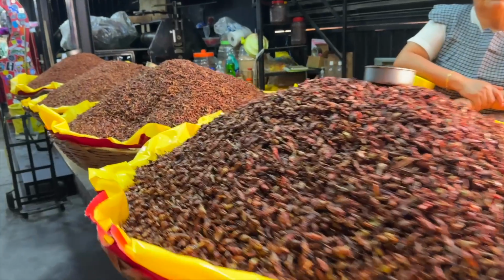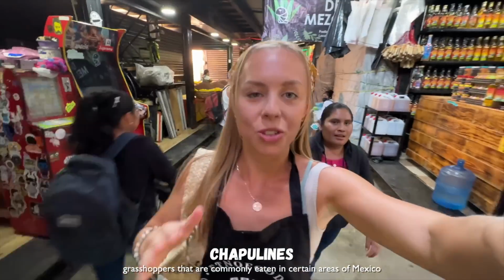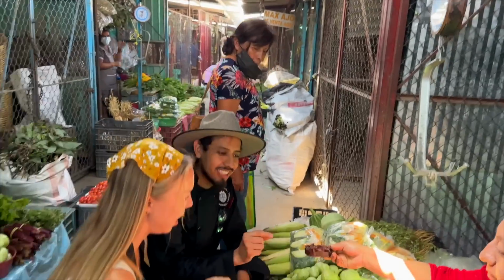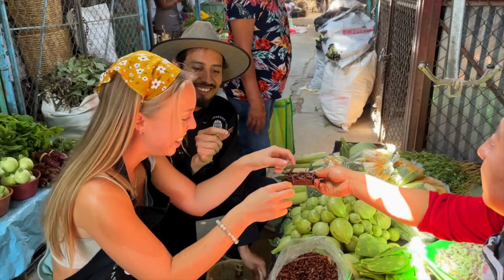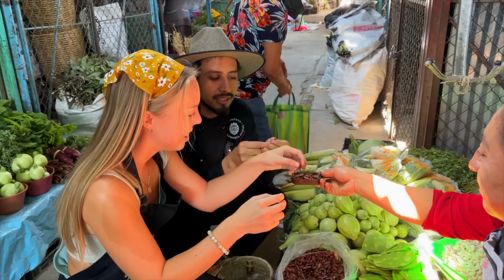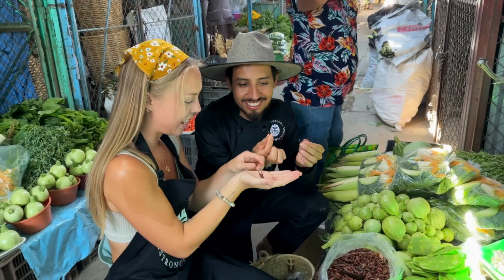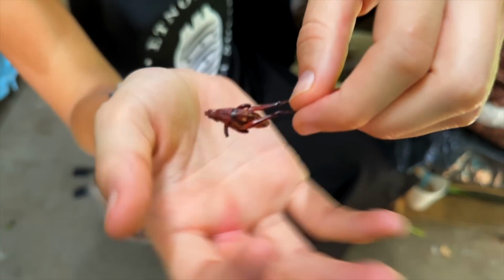All of these are the mounds of chapulines, which are the grasshoppers. Super traditional thing to eat here in Oaxaca. But I invite you, like this. You taste. Don't worry. When you're tasting chapulín, sometimes people don't eat the legs. So this is the chapulín, grasshopper.